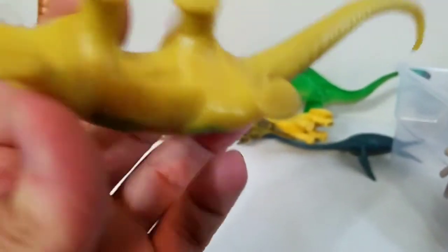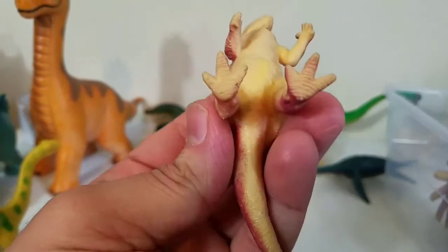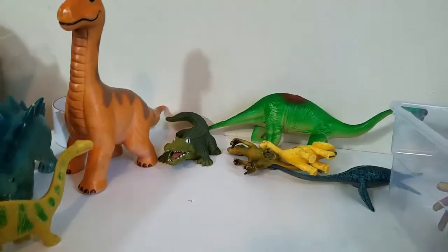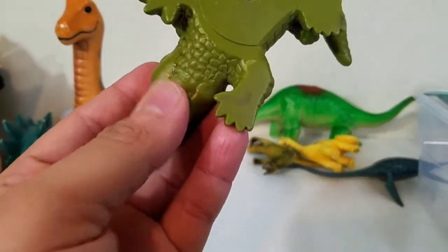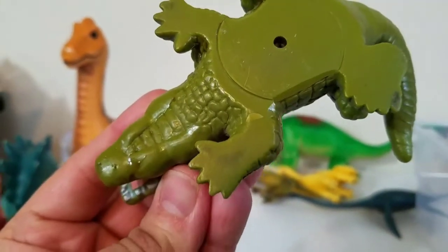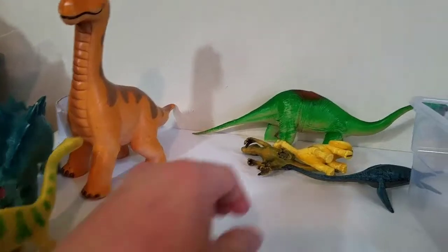I think he's just a generic dinosaur, so he doesn't go in the 25 cent bin. This little guy has no brand as well, so 25 cent bin. So 75 cents. This little alligator, I honestly did not look into at all. I doubt it's anything, so that's probably a 25 cent bin.